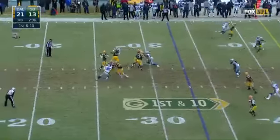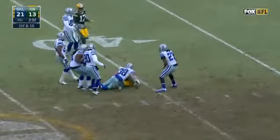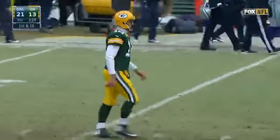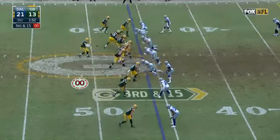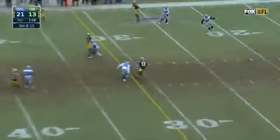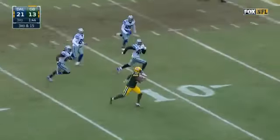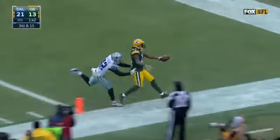This is an interesting drive here for the Packers. Randall Cobb picking up 26 yards. So now they're in Cowboys territory. And we're going to have a 3rd and 15 here. And it is the rookie, Davante Adams. Really, Davante Adams had a big day as well. And you see right here, running in for a touchdown on 3rd down, key situations, the discount double check guy.